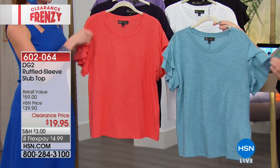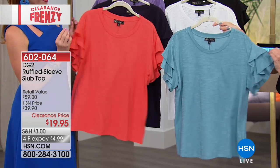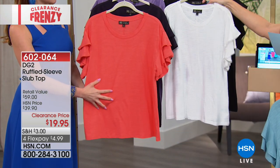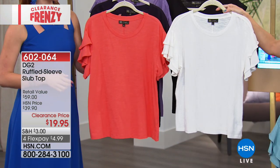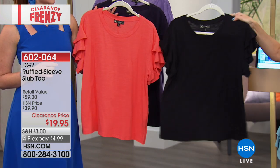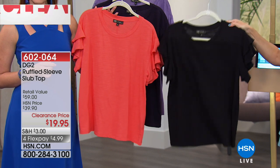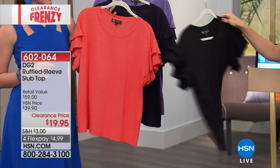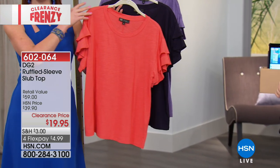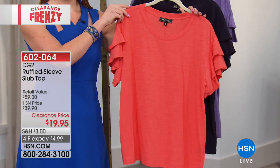The fun, flirty sleeves give you just enough coverage on the arms that you can still wear this right now in the summer months. Then we also have it in the white, which is a little bit of a warm off-white, which is really pretty. Then we have it in the black, which is what I've been wearing all morning. I think this is an absolute must-have. Add this to your wardrobe because you don't have anything else like it. And then in front of Sarah, we've got it in the coral.